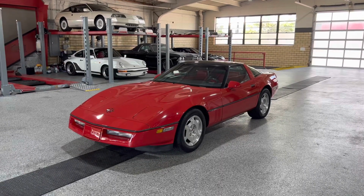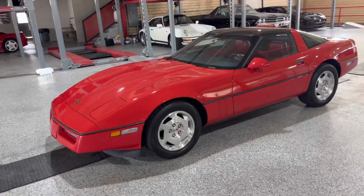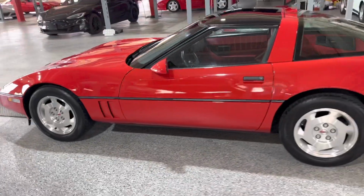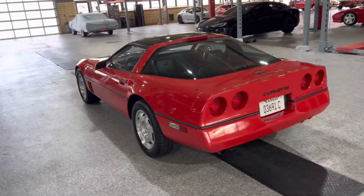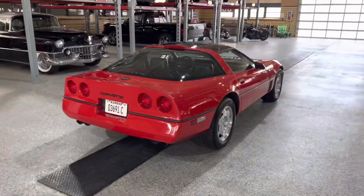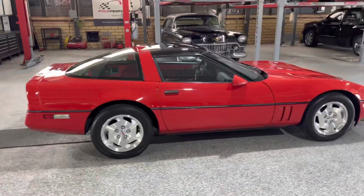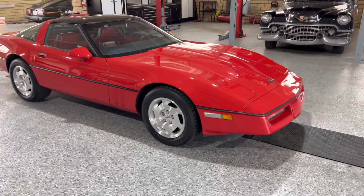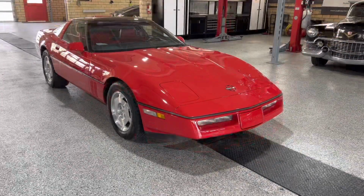Check this thing out. It's only got 54,000 miles on it. Red on red. This thing is so sweet. Shows 0 accidents or damage via Carfax. It just is a beautiful little survivor car. I'll go ahead and give you a quick little walk around with the removable Lexan top on, and then we'll pop the top off and show you the interior and all that other good stuff. So we'll go ahead and start the detail overview here first.